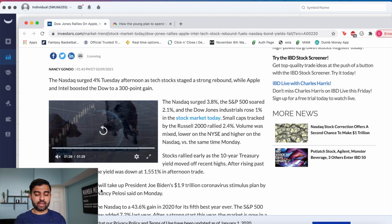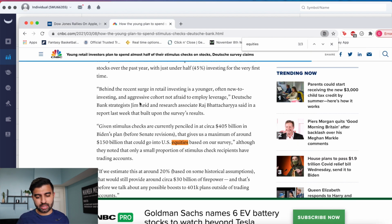The other thing was that the House is planning on taking up the 1.9 trillion coronavirus bill by tomorrow, on Wednesday. And so we get that vote, but also we knew that ahead of time, so it wasn't like a surprise that pushed the market up today.